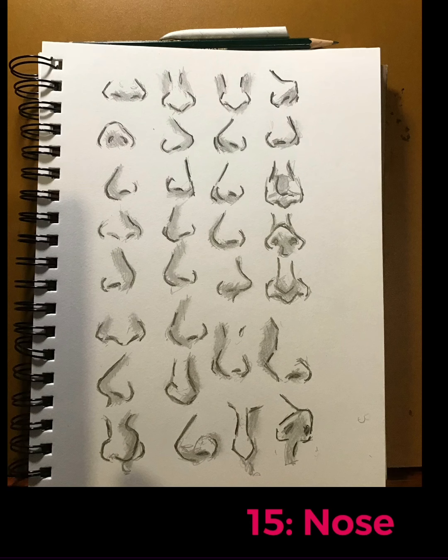Number 15 is noses. I decided to look up different noses using Google, as well as looking in the mirror to try and capture the noses as best I could. I enjoyed using my pencil to shade in and really give the form a lot of detail. I'm definitely coming back to practice this some more in the future.